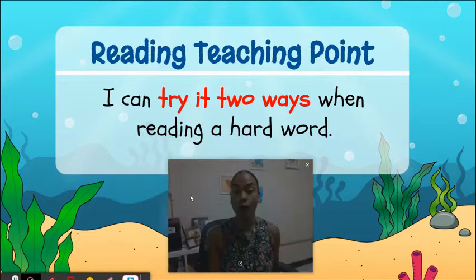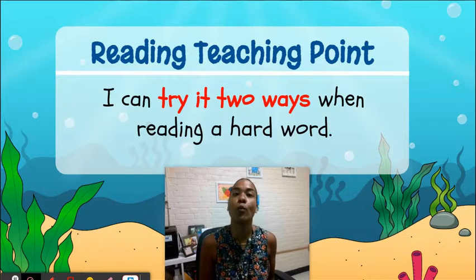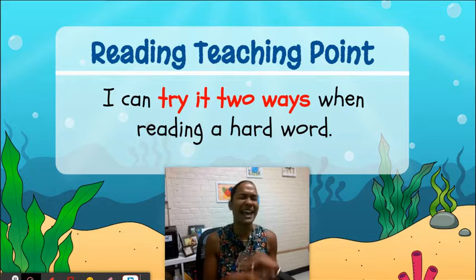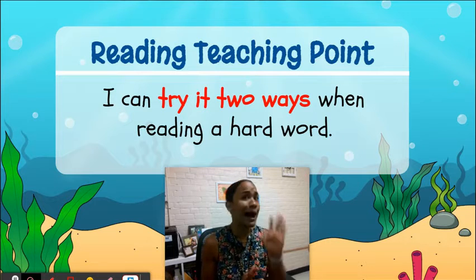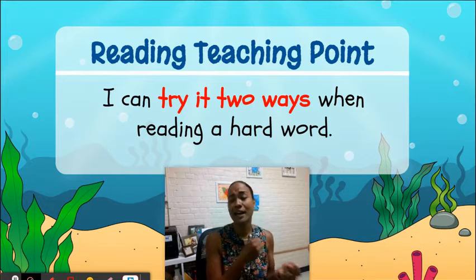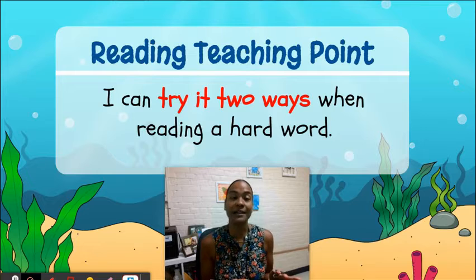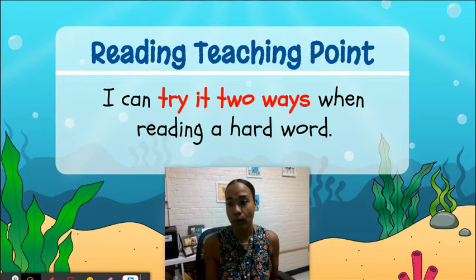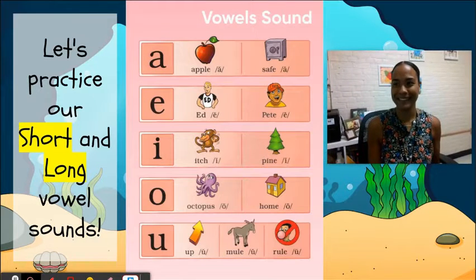All right, friends. Now, our reading teaching point today is: I can try it two ways when reading a hard word. Teachers and students, everyone in between, always have difficulty reading difficult words. I'm guilty of that. That happens for everyone, right? There are hard words and there are easy words, right? Try it two ways is a reading strategy that can really help us, friends, and you will see how and why.